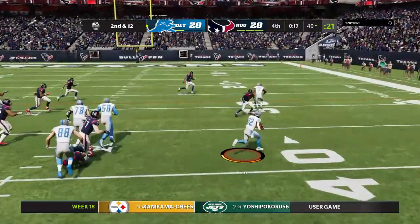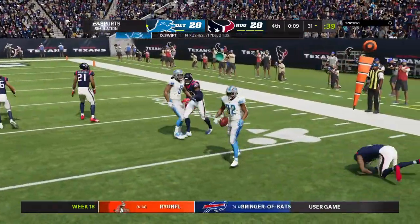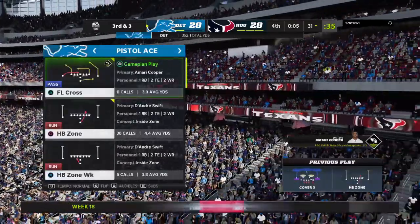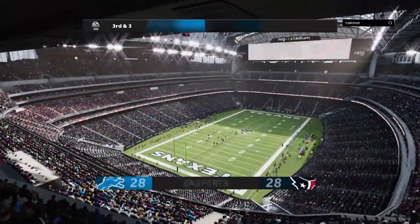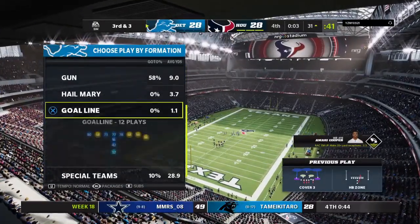Right back to Swift again on 2nd down. And he'll be brought down just outside of the 30. A nice job there as he rumbles for 9. And it'll be back to a 3rd and 3. And a timeout comes in. The whistles blow with 3 seconds remaining.